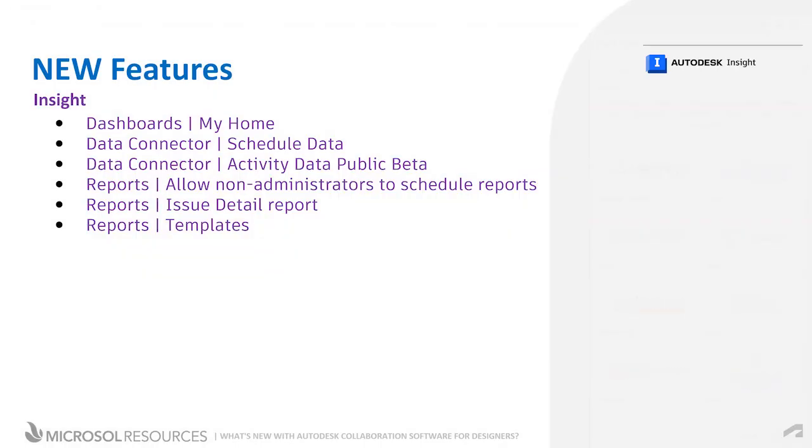These are some of the new Insight features. The dashboard is really new, and it's really nice. The reports come in handy too, so you can see all your issues and your data connector. That used to be beta, and now it's available.